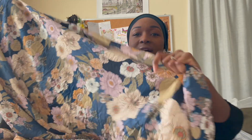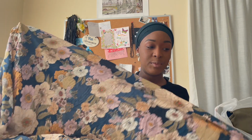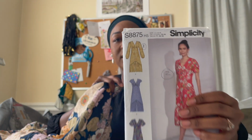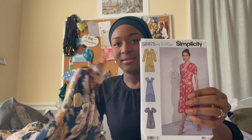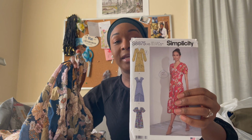This olive green color is popping up everywhere in my wardrobe right now, and I'm so here for it. I love it. And I have a little over 2 yards of this, and I can't wait to make a beautiful summer dress. I am actually thinking about S8875, which I made last year, and that was my favorite dress of all time. And I haven't been able to make it again. This would be my third make of it if I did choose it.